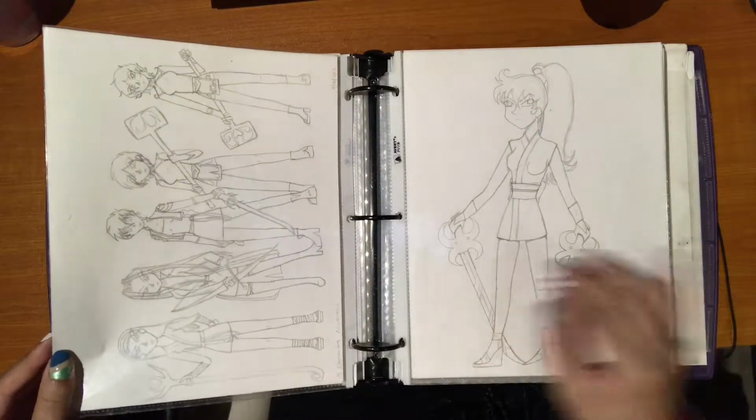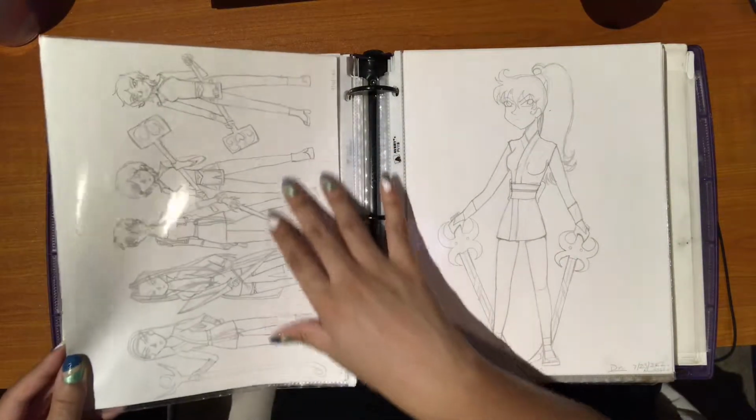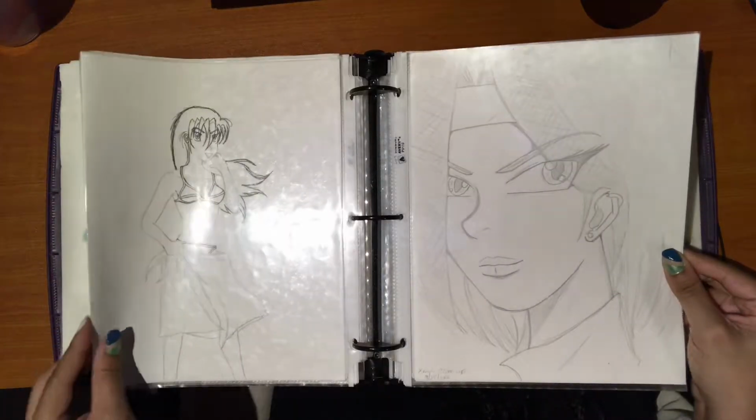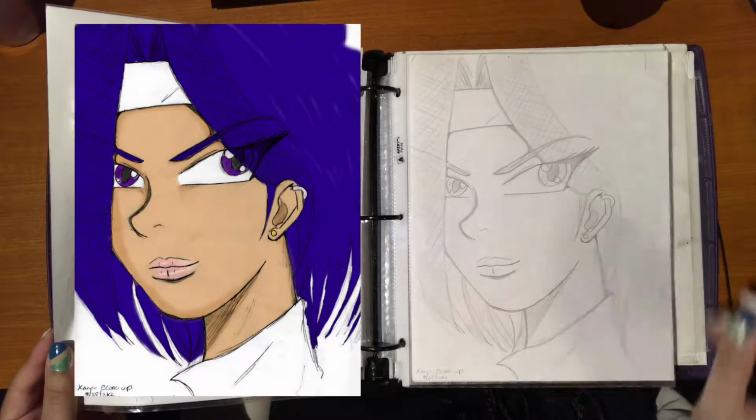And here goes, oh, that's the Element Warriors cast. That was my first time drawing all 5 of them together. And here's a digital version of this.